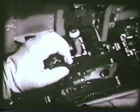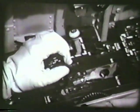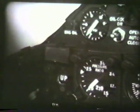Set pitch trim at 3 to 4 units nose up for normal fuel weights. Check that the speed brake switch on the throttle is forward. Override is in normal, and speed brake light is off. Check the parachute harness tight and locked.